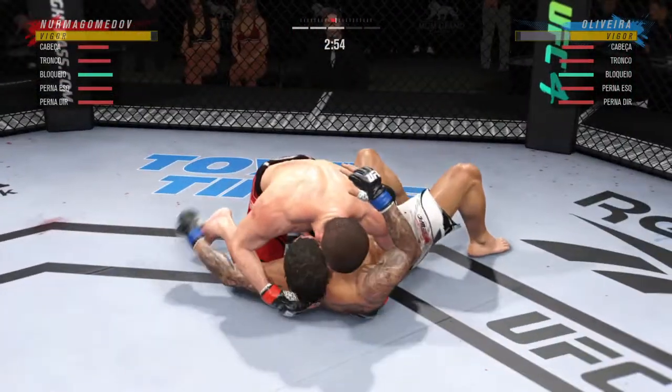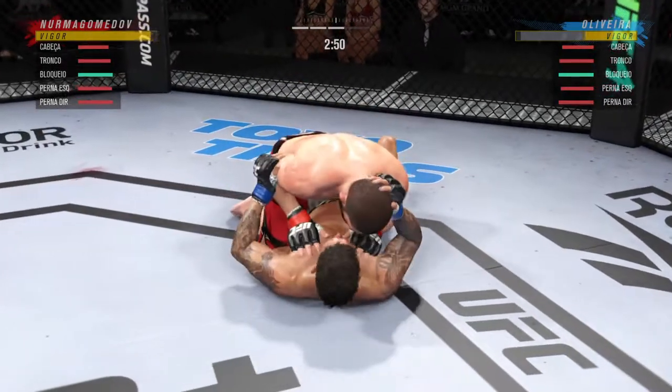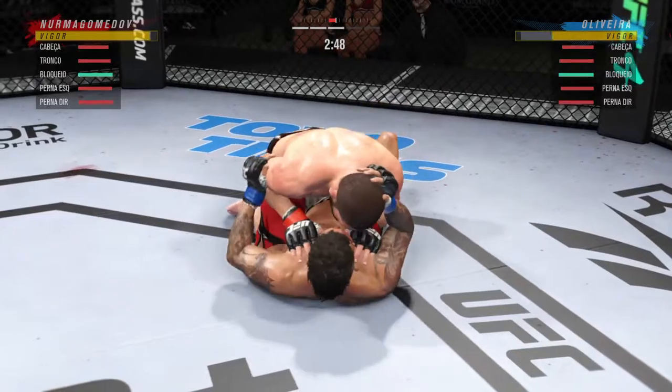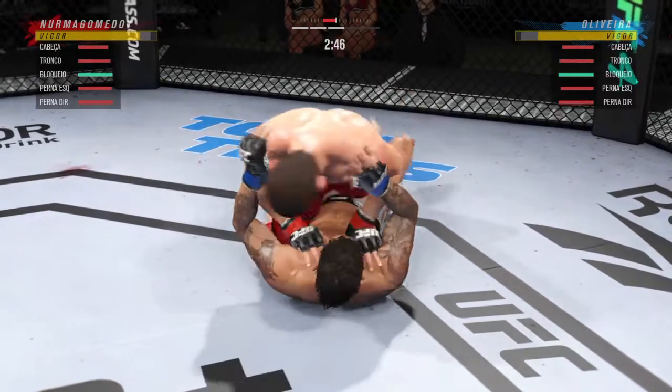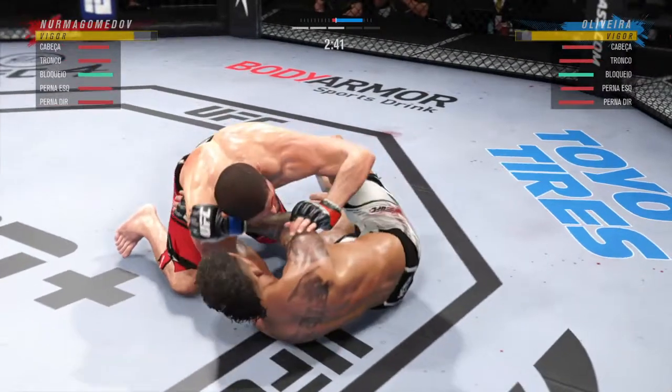All right, working out of side control here. His opponent trying to control posture, but you got to be careful here. All right, he's trying to control posture here. Now trying to hip escape. He's just trying to move out of this position off the bottom. A lot of top pressure being applied here as he works out of side control.